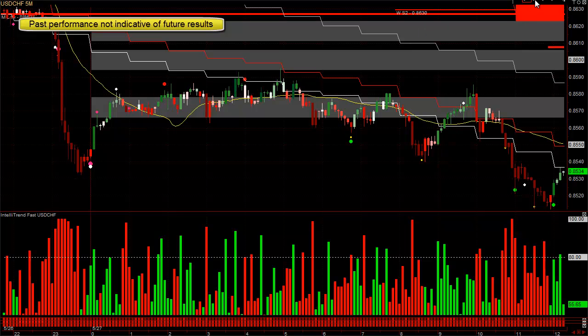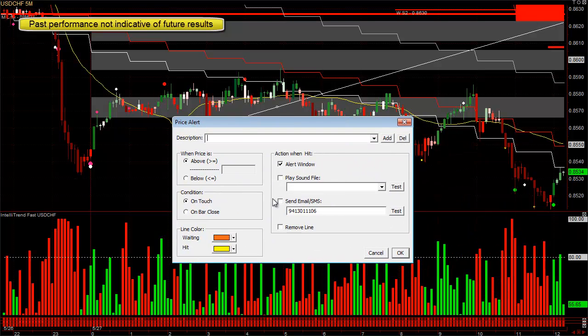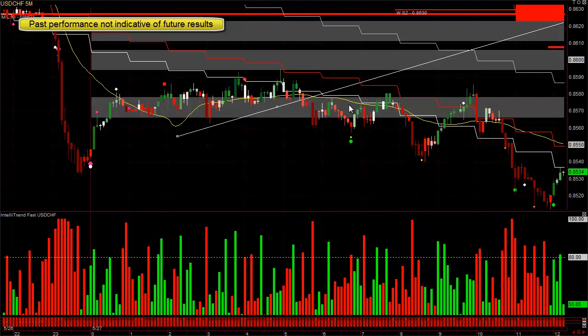sideways type move. We now have alerts in our trend lines, which allows you to draw a trend line on there, and when a trend line gets broken, you can have it sent to your text message, you can have it sent to your email, you can have a big audio alert sent out, and this one really didn't immediately collapse.